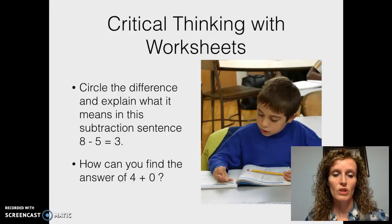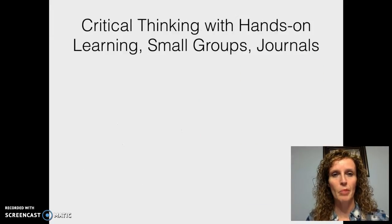Another example was a question, how can you find the answer of 4 plus 0? Again, many of the students just told me the answer. One wrote, it equals 4. Another wrote, because 0 is less. So they knew what the answers were, but they could not explain them.